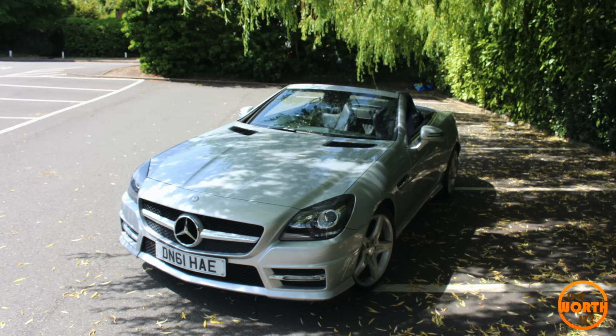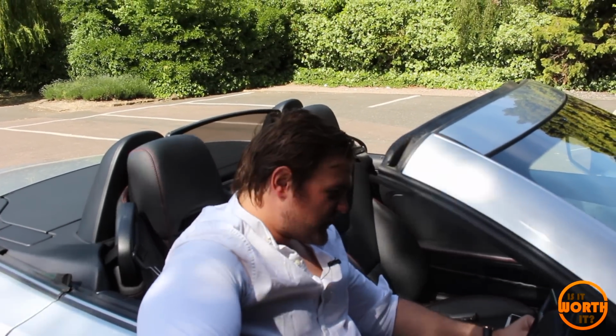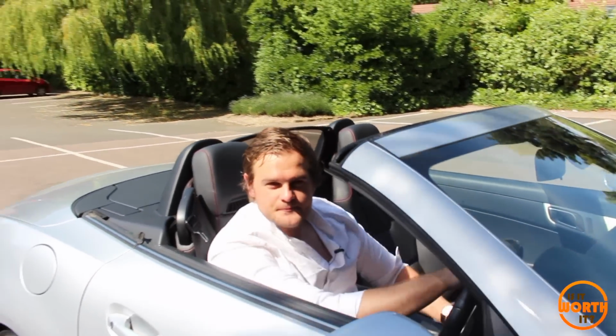Now, this is actually different looking to its predecessor due to it being a wider body and, of course, longer as well. So this is a 1.8 turbocharged petrol engine, with a 7-speed automatic from Mercedes. So it's my job today to find out whether it is worth it.